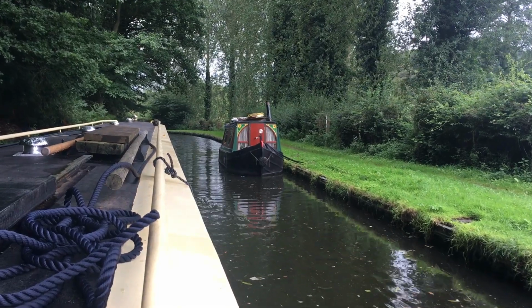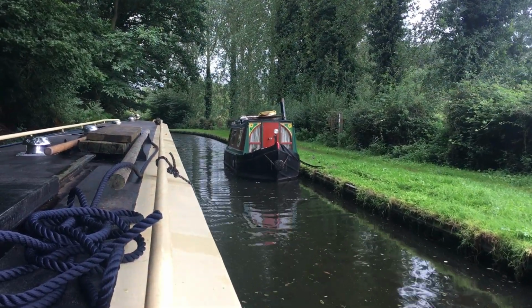Stourbridge junction has about 4 locks when you head down the locks, and then you have to turn again, right again, and then there are some visitor moorings, and there is a basin that you can turn around in, and there are some private moorings there as well. So we are heading towards some visitor moorings to have a look at the town.